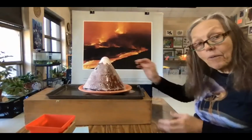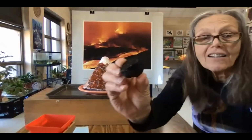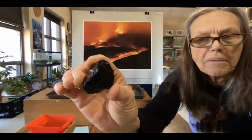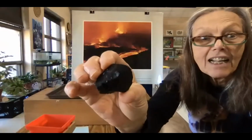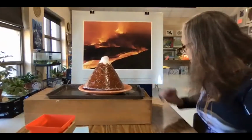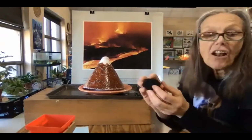And depending on where the lava cools, it forms different kinds of rocks. So when the lava cools in the water, it forms a rock like this one called obsidian. See how shiny that is? It's sharp. It's really dense. They made knives out of it. Obsidian.